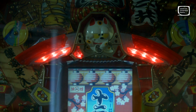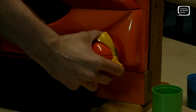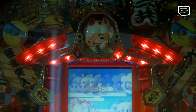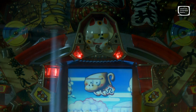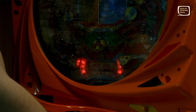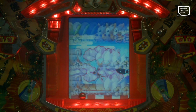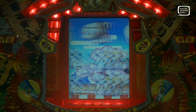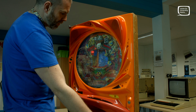So you play the game, turning your knob, try and find the sweet spot. That's pretty good. Want to get it in here. Hey, like that. When it goes in here, it activates. So here we want to keep it like this. I'm out of balls.